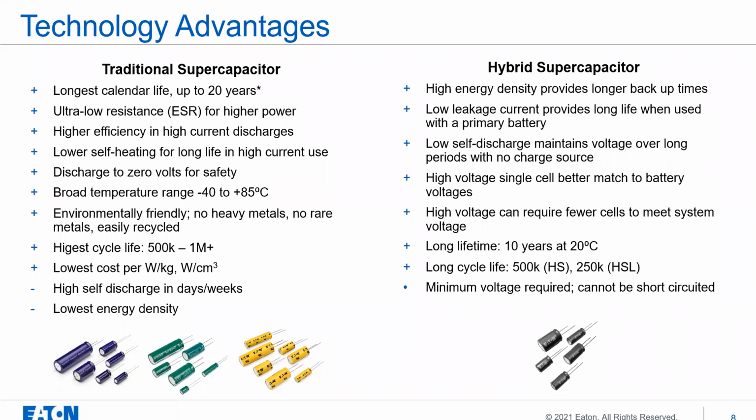Traditional supercapacitors also work over a broader temperature range from -40 degrees to +85 degrees C. So your full industrial temperature range is pretty typical with them. I mentioned earlier, hybrid supercapacitors have about 10 times the energy of a traditional supercap, while still having a very good cycle life at 500,000 charge-discharge cycles.